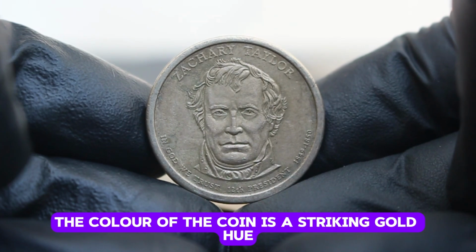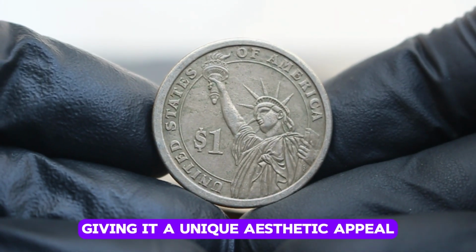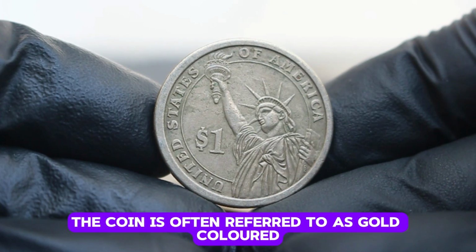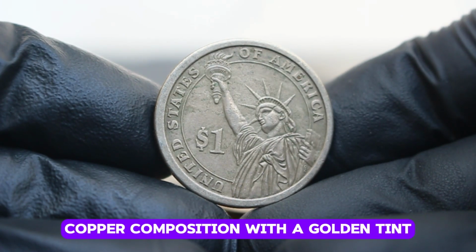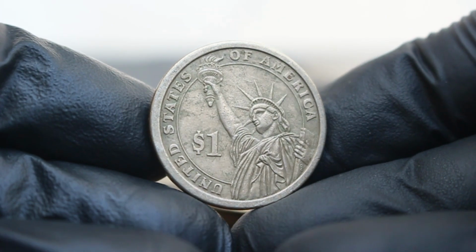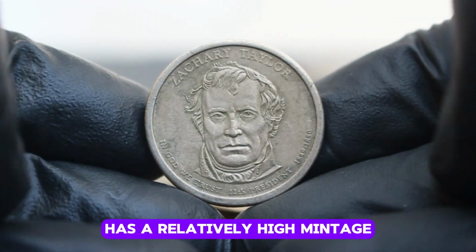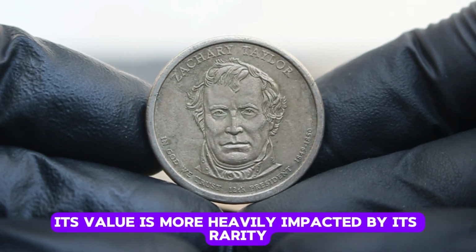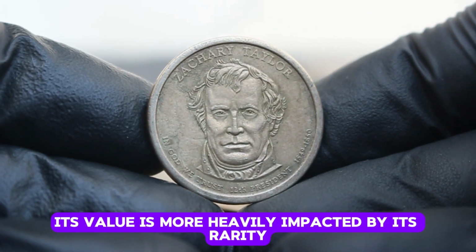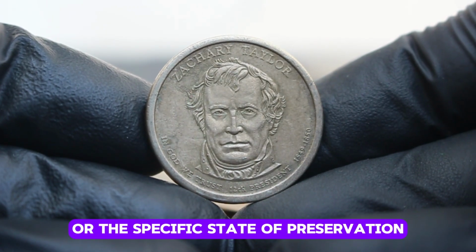The color of the coin is a striking gold hue, giving it a unique aesthetic appeal. Though not made of solid gold, the coin is often referred to as gold-colored due to its bronze-copper composition with a golden tint. The Zachary Taylor $1 coin has a relatively high mintage compared to some other coins in the presidential series. However, its value is more heavily impacted by its rarity in uncirculated condition or the specific state of preservation.